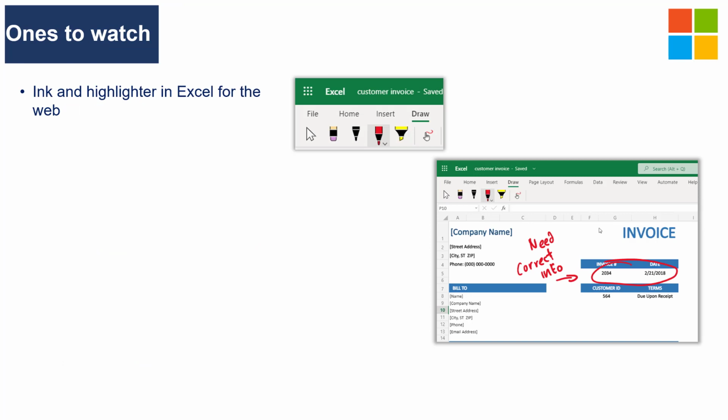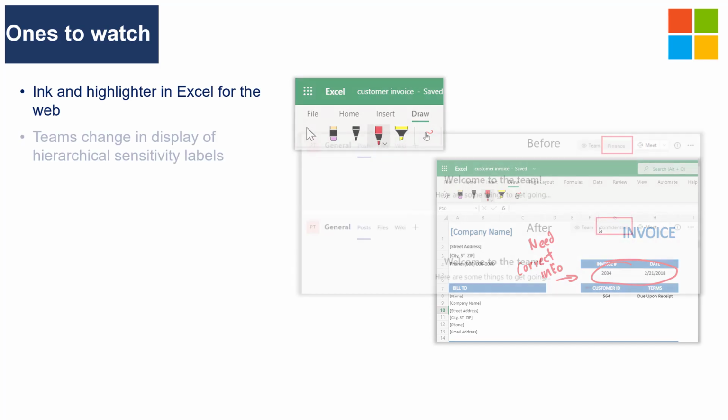And we've got some ones to watch. Going a little bit further, these aren't going to drop imminently, but it's worth having a look at: ink and highlights in Excel. So you can just scribble over your Excel spreadsheets in the web.